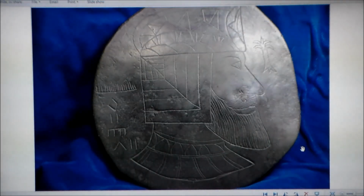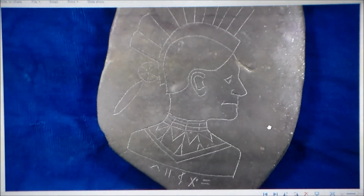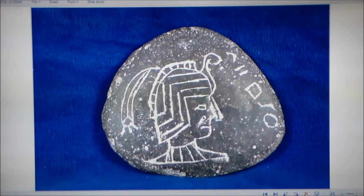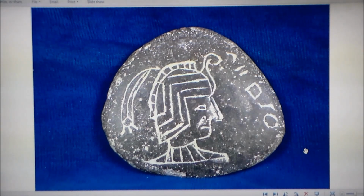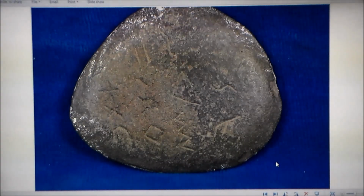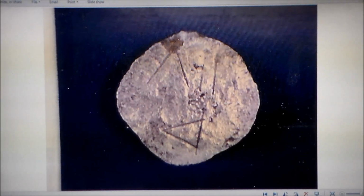Here's another one of him. He's got the caricature, but does have him in a beard. Others have him in a beard, shaven. Well-executed stone. Here he is again. Here he is. And here's the reverse of that stone. Some of these have already been featured and very similar.